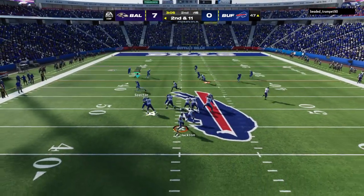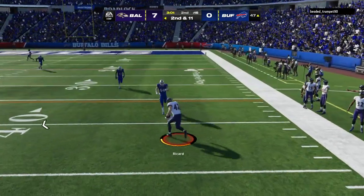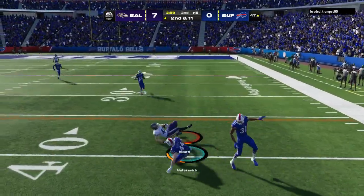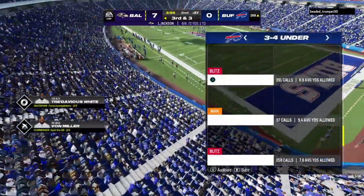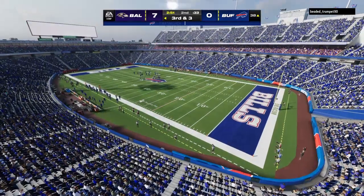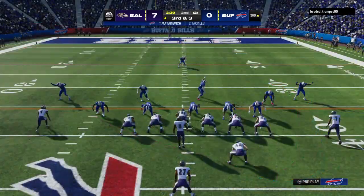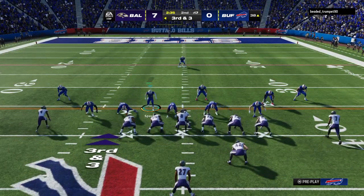Here's Jackson. That's complete to the fullback, Ricard. A gain of 8 there on the play. And now it's 3rd and 3. Good, sure hands there from a guy not accustomed to catching a whole lot of passes. But how about the way he was able to pull that one in and pick up good yardage?